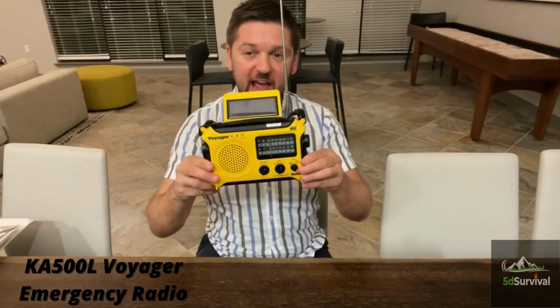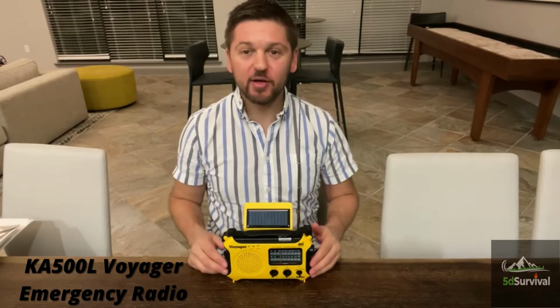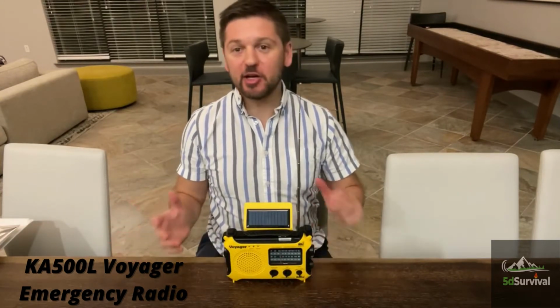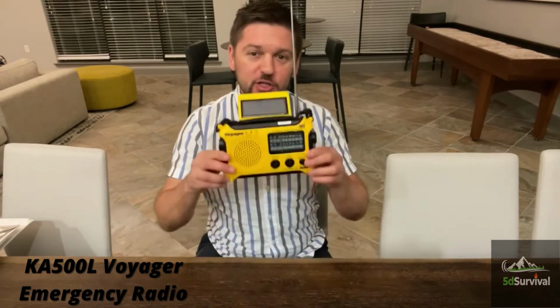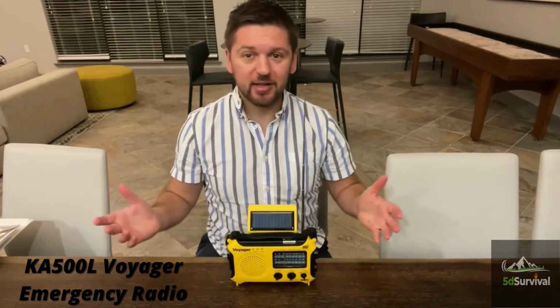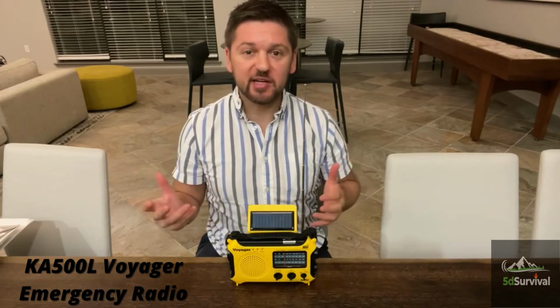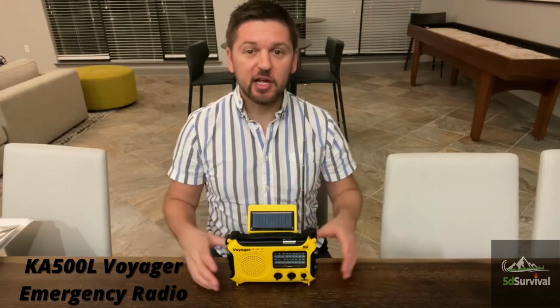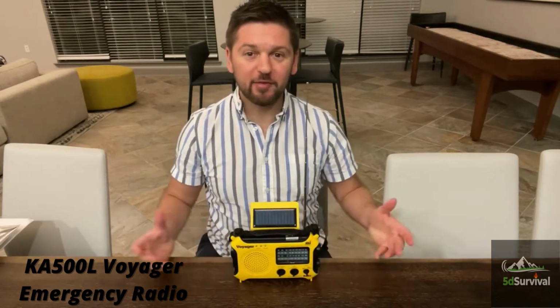Here I have the KA500L Voyager Emergency Radio made by Kaito. You see, you can have all the food and water and other emergency supplies, but if you don't have an emergency radio, you will be left in the dark as to what is going on out there. Because I grew up in Louisiana around hurricanes, emergency radios have always been an important lifeline.